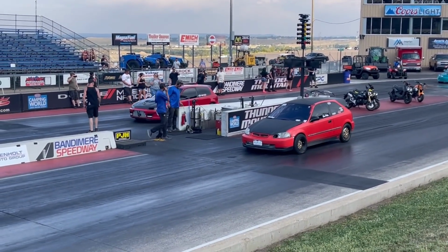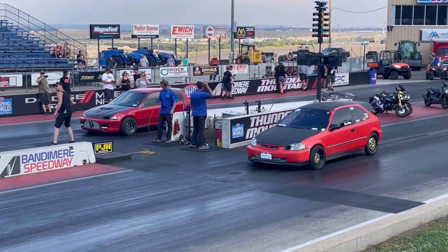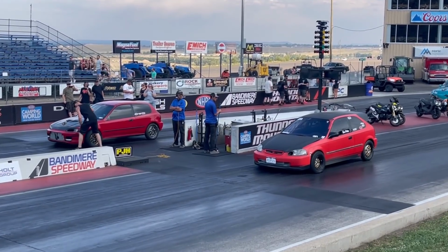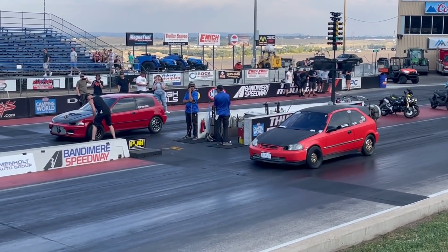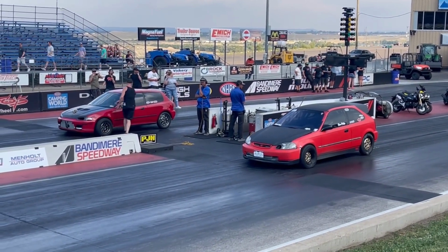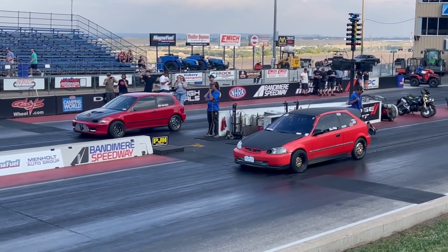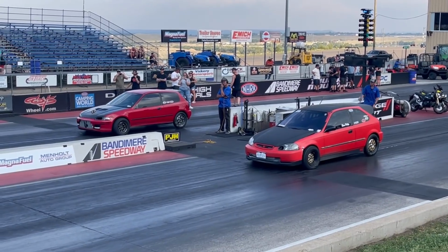All right, we got Shoe and Rufus. Rufus is the little EK for CDG Civic in the far lane. Both cars can rip. Love watching these guys battle it out.